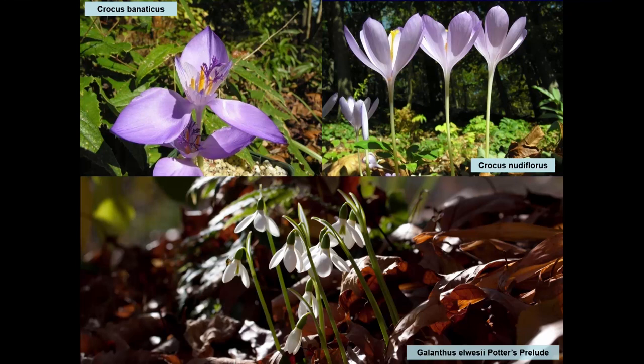Most Mediterranean bulbs, the bulk of them flower in the spring, have representatives that flower in the fall, and snowdrops are no different. Obviously Nancy at Montrose has an incredible display of snowdrops. This is Galanthus elwesii variety monostictus, one called Potter's Prelude, and I have this in flower usually the week before Thanksgiving every year.